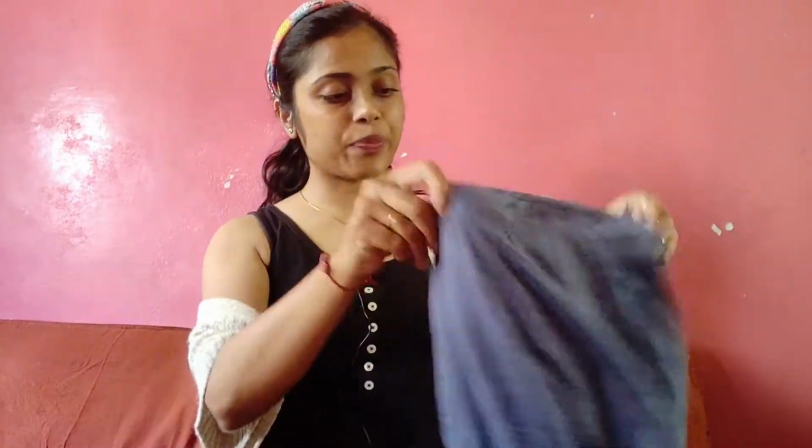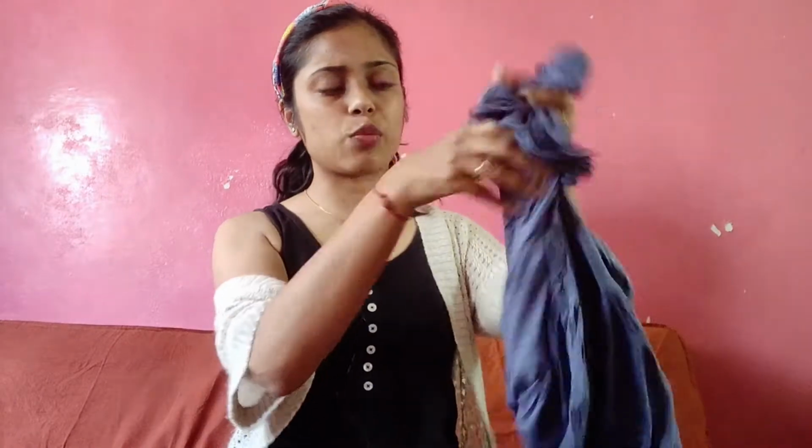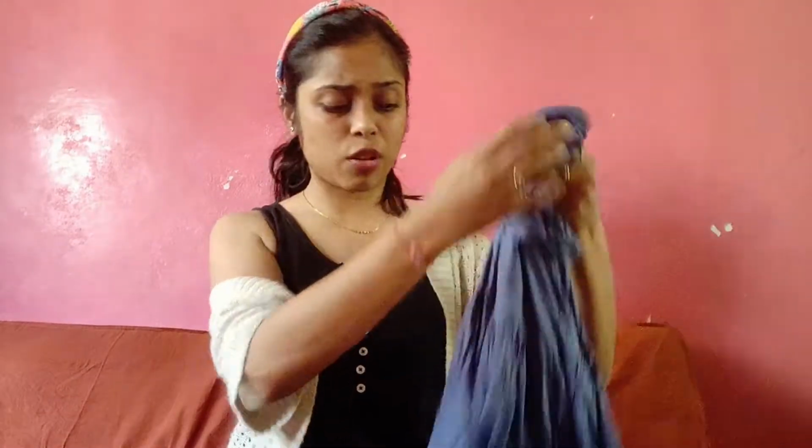Next is dresses. If you are traveling for a beach vacation or to Goa, remember to carry sundresses or maxi dresses or just any dresses. This will come in handy even if you want to wear them for a day look, evening look, or even a night look. You will need dresses. So I am going to be carrying a few dresses, and the first one is this blue one. It's plain, I know, it's very basic, but you can style it with scarves and all. So this is the dress that I'll be taking.